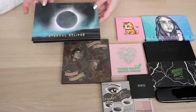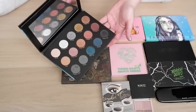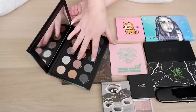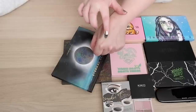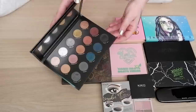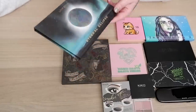Now a palette that's definitely not going to go anywhere: Lunar Beauty Eternal Eclipse. This is my kind of color story, that's for sure. This taupey shade here and this blue, I love this. It's got some warm tones, so it's not too cool toned. So if you lean a bit more warm toned, you can still make it work. This was stunning and it's got really good quality too.